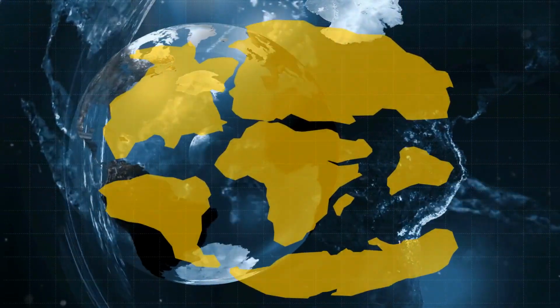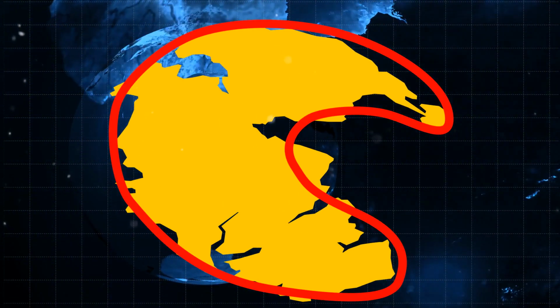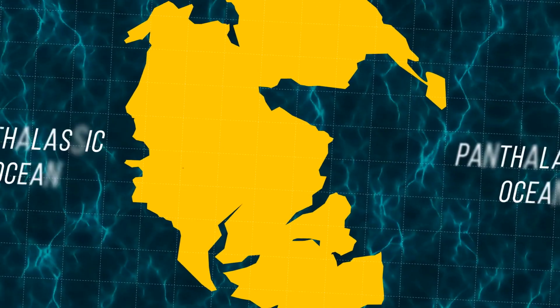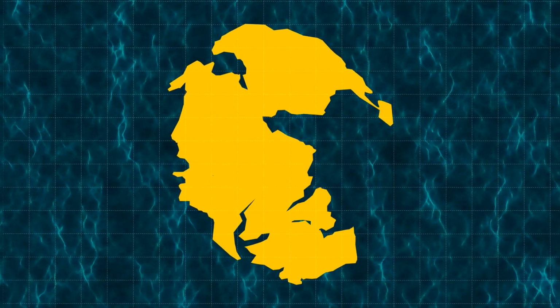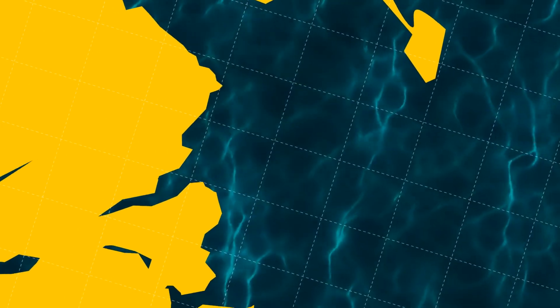If you close up the oceans that were formed in the last 200 million years, the continents look like they form a giant letter C. And that C is what scientists call the supercontinent Pangaea. It was swimming in an ocean called Panthalassa, and the inner portion of that letter C had a smaller stretch of water called the Tethys Ocean. It is in this small ocean where things get interesting.